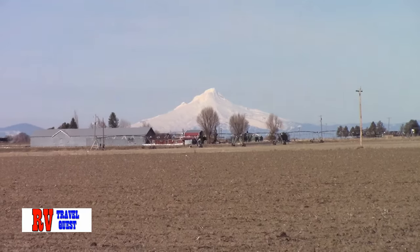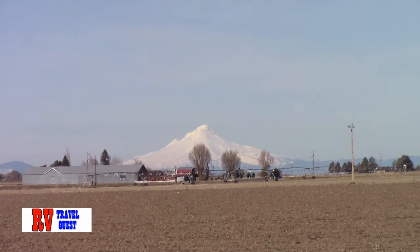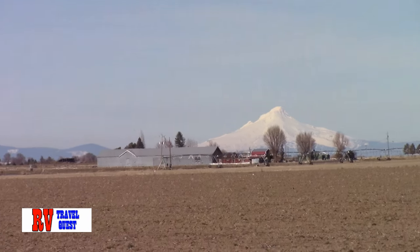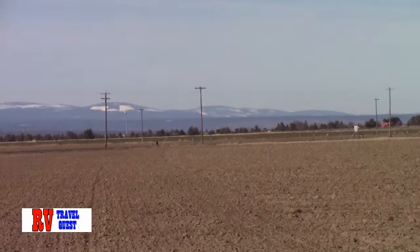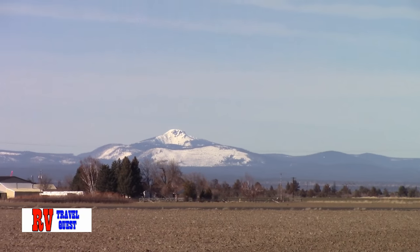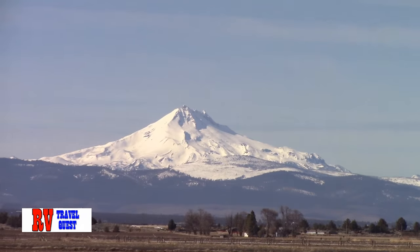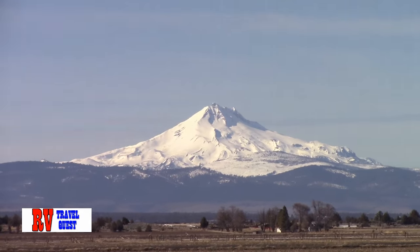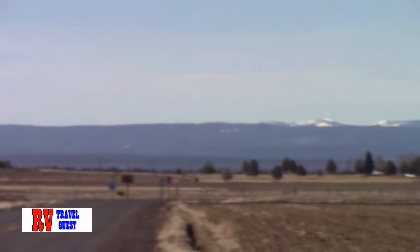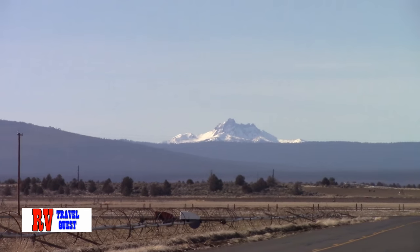Okay, everyone. We are in Culver near Lake Billy Chinook. And I thought I'd identify some of the mountains you can see from here. What I'm pointing at right now is Mount Hood. And then I've got to move you over here to, if I can find it, Mount Jefferson. Okay, so from Mount Jefferson, we're going over to, what's that little one sticking up? Three Finger Jack, I believe.